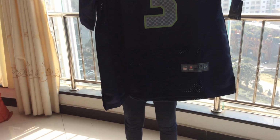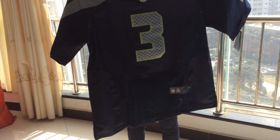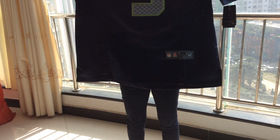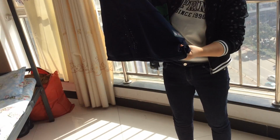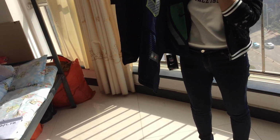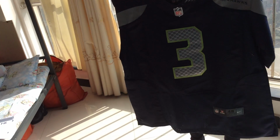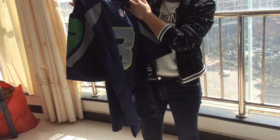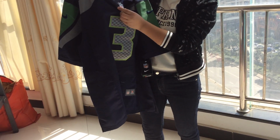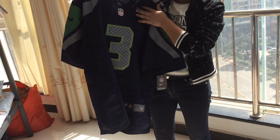Okay, you can see the main color of the jersey is navy blue. And the material is polyester and 100% recycled material. Very soft. Okay, let's see the whole of the jersey. Like with an F shoulder, four parallel stripes.